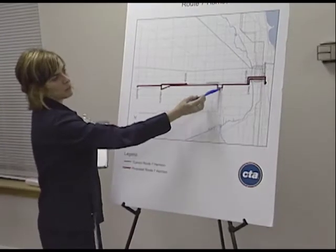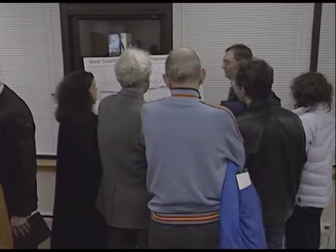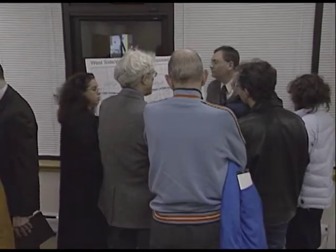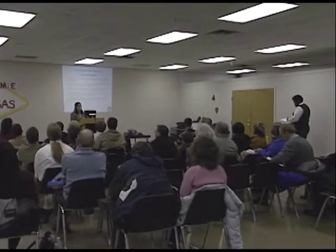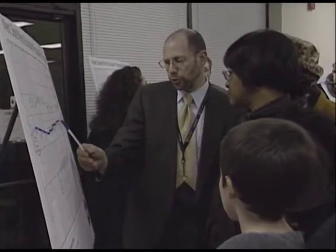An integral part of the alternatives analysis process is reaching out to communities that will be impacted by the projects and receiving their feedback. CTA will work with local elected officials, community leaders, community groups and local residents to host community meetings at locations near the affected area. And those meetings are crucial to the CTA's planning process.